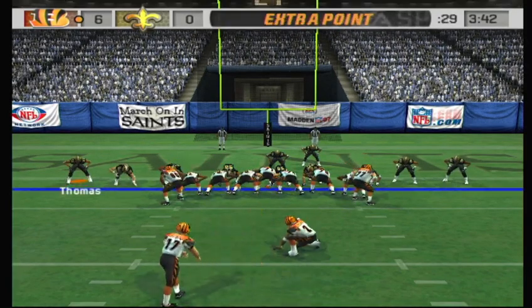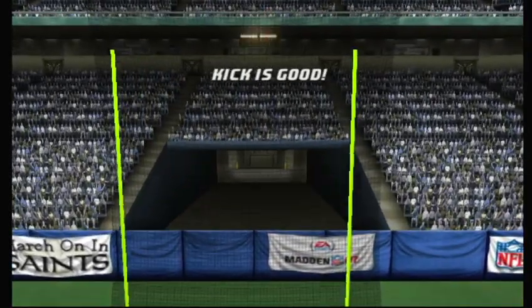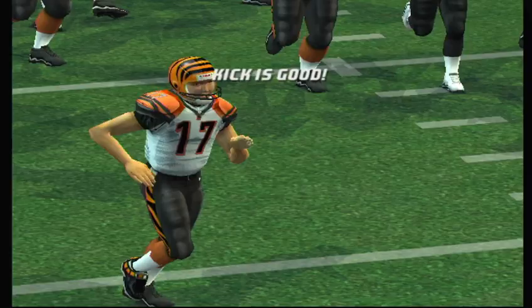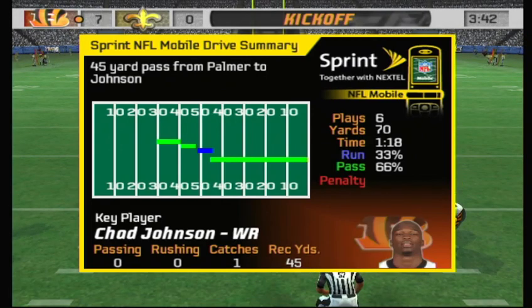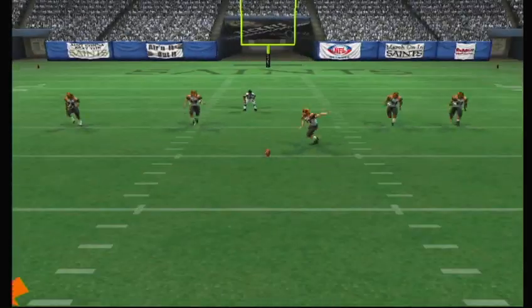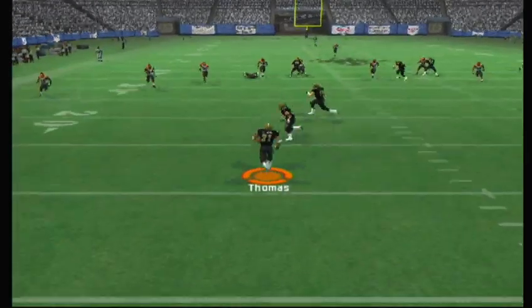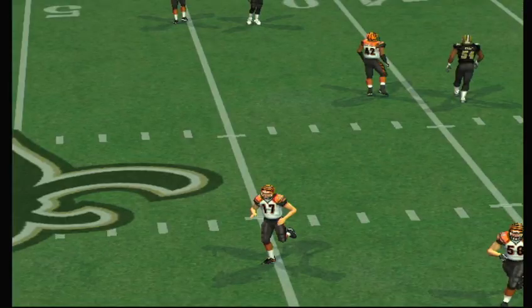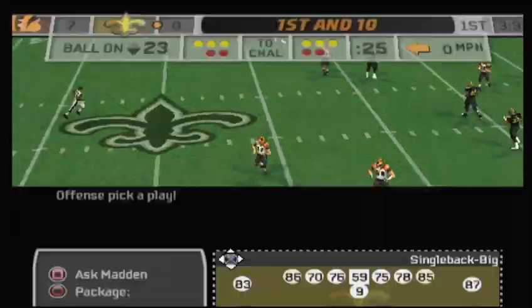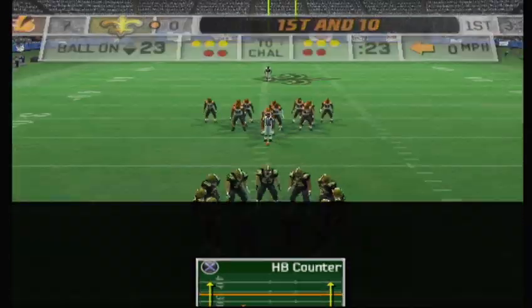Graham comes in to attempt the point after. The point after is good. Perfect way to start this one off as they move the ball down the field for the touchdown. They came out with a plan on offense and executed it to perfection. Back to return. This one is handled by Thomas. You know that the offense has their eyes set on tying this thing up on this drive. We'll have to see what they're able to put together.